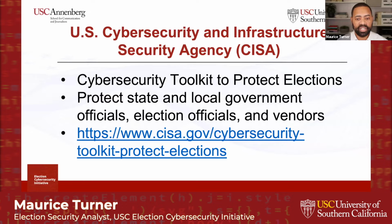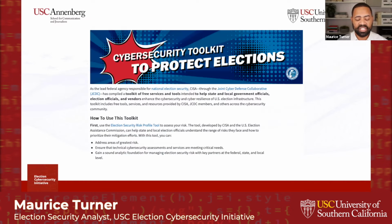Here's another toolkit that's offered from CISA. This is designed specifically for state and local election officials. This toolkit offers a risk profile. It goes step by step to identify and assess the level of risk in your organization if you're an election official. That will help point out which mitigation steps are going to be most appropriate for your particular situation.